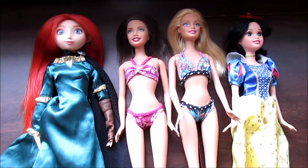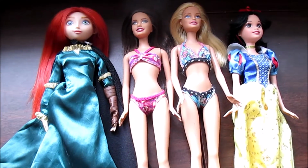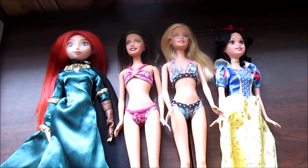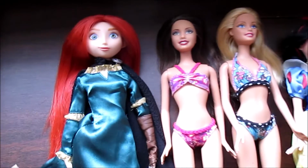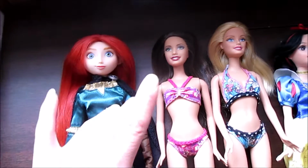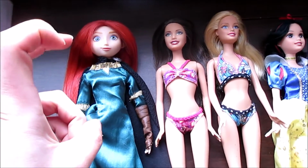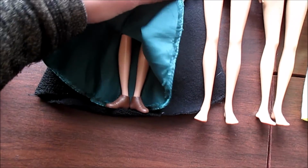Okay, so while I'm not going to show you all of the duplicated dolls from this haul, so like dolls I already had that are the same as the ones I just got, I am going to show you the ones that profited clothing wise. So this is my first original Disney Store Merida doll. I got her in the Disney Store bin of 2015, and she's got the articulated ankles and stuff.